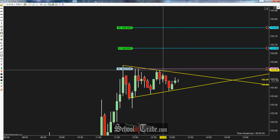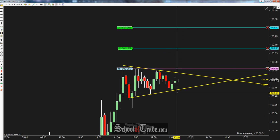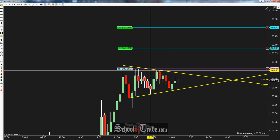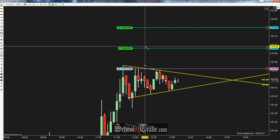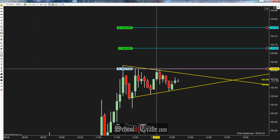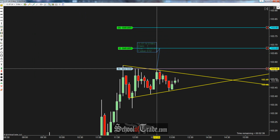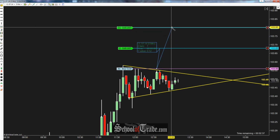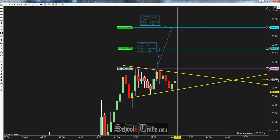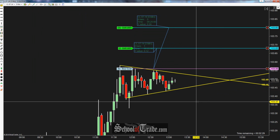So we're looking long here at 103.56 for 4 contracts. Stop is going to be down here at 103.42. First target is at 103.68, and I've got to adjust my drawing tool here. That's going to be for 12 ticks, and the secondary target from 103.56 up to 103.80 for 24 ticks. So we've got a pretty solid trade working out here. Just need to wait for this to actually get triggered in.